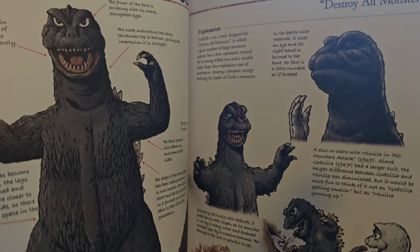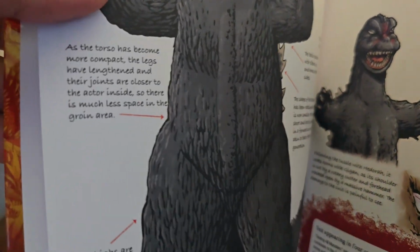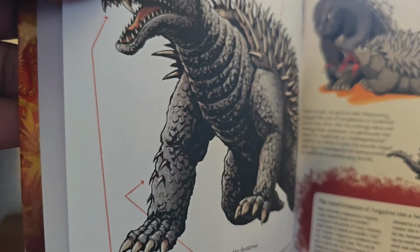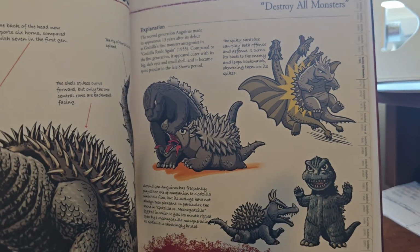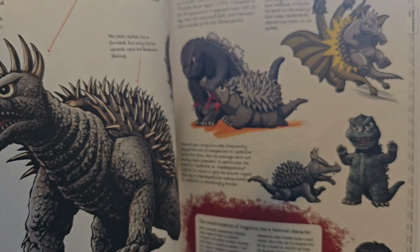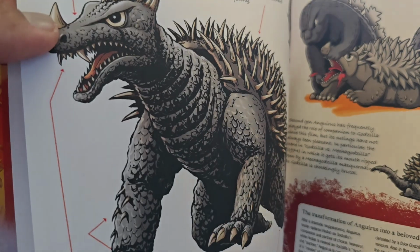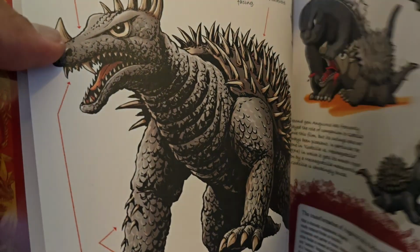Godzilla 1968. Destroy All Monsters. I think this is where they actually put the zipper in the suit. In 1968, Anguirus. So besides Godzilla, there's multiple versions of other monsters in here, which is awesome. Because even all the monsters before actually did, or they modified the suits to make them look better.